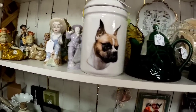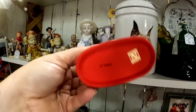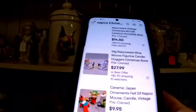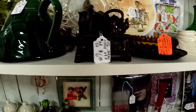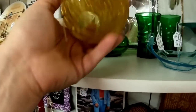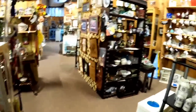Silver Treasure by Cunningham. Christmas mouse. Let's look that up. Here they are for $14.50. Okay, we'll leave those. Hershey Park. Okay.